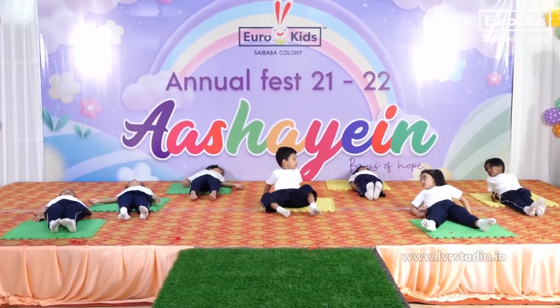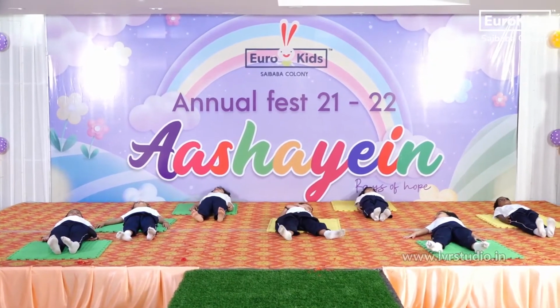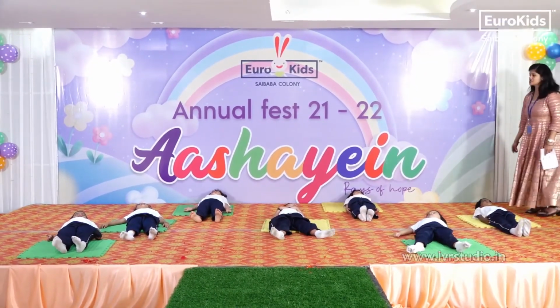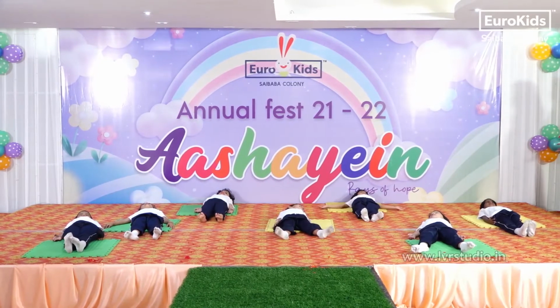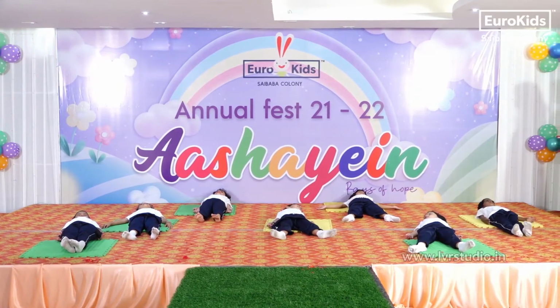Shavasana. Brings the body to a meditative state. Relaxes and calms the body. Reduces blood pressure and anxiety. Improves concentration and memory. Increases levels of energy.